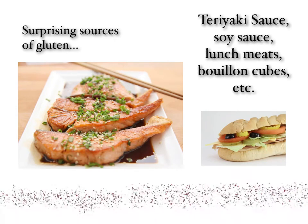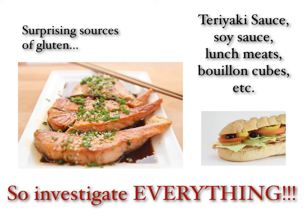Also, in the beginning, you may be surprised about certain things that you would not think contain gluten, but they do. There are many sources of gluten, such as teriyaki sauce, soy sauce, lunch meat, bouillon cubes, etc. So, investigate everything.